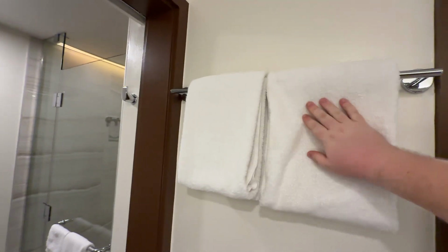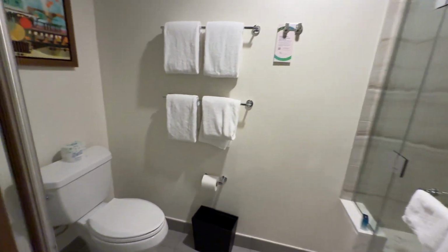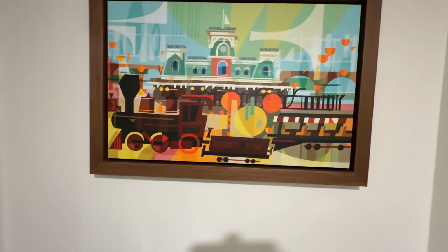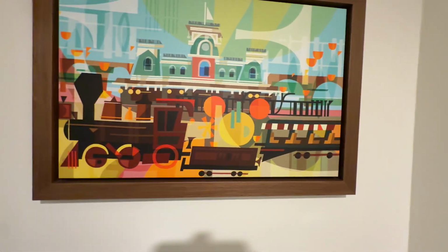You have 2 bath towels right over here, and then you do have a separate shower and toilet room. Your toilet's going to be off to the left here, and then above the toilet, some more of that Mary Blair inspired artwork, this time featuring the Main Street train station and the Walt Disney World Railroad.